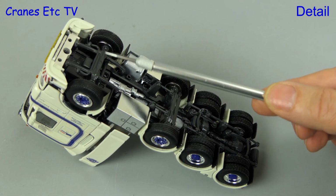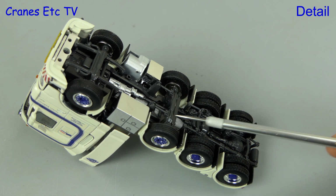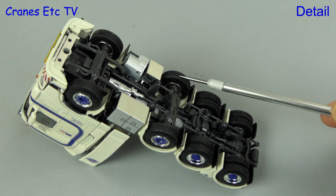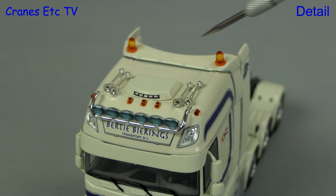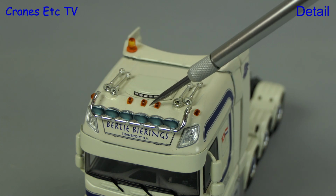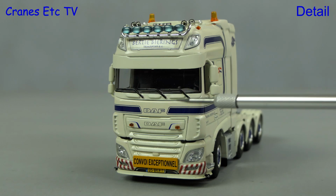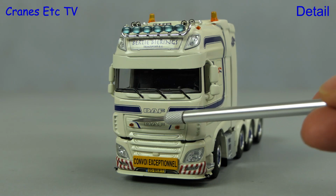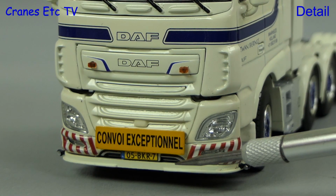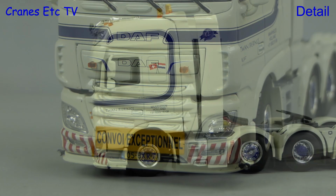Looking underneath the DAF, the chassis is very detailed as you would expect from WSI. All of the main components are present and there are different tyres front and rear. The cab roof looks great with beacon lights, air horns and also a nice light bar. And coming down the front it says Twan Bierings. And the rest of the detailing at the front is really nice. There's a big DAF name and a very nice grille. There's a Convoy Exceptionnel sign and a realistic number plate.